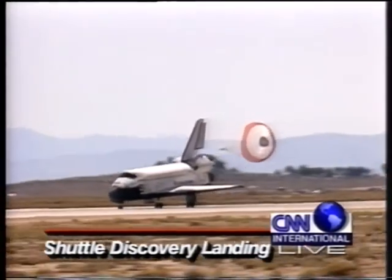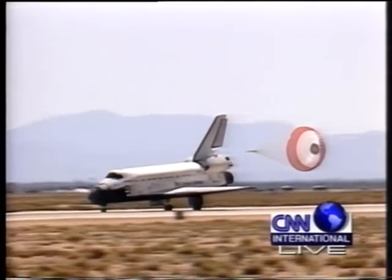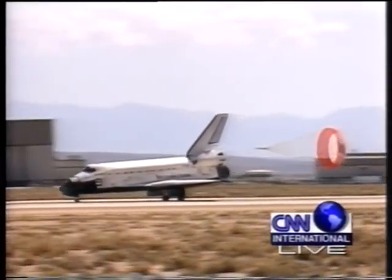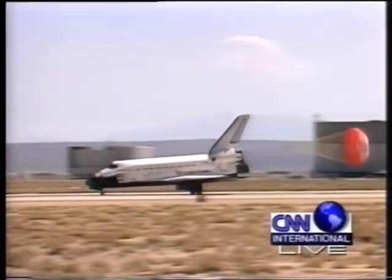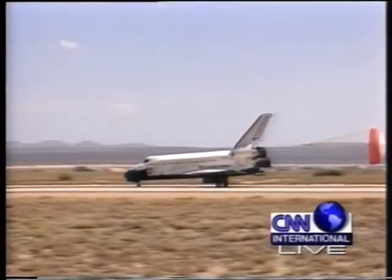Nose gear touchdown. Discovery rolling out on runway 04 at Edwards Air Force Base, California, after 177 trips around the world in 11 days and 4.5 million miles underneath the wings.